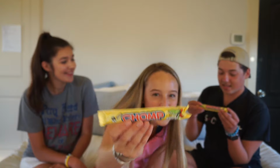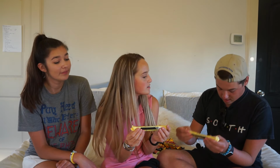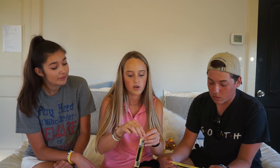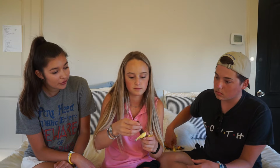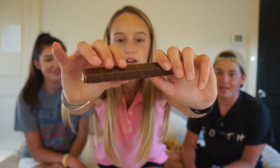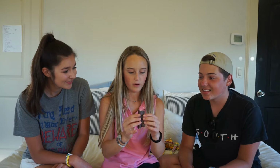This one is called Jump. This is what it looks like. It's a monster chew. Looks like it's going to be kind of like a Twix. That's what I'm thinking, because it says it has caramel. And it's covered in chocolate. It looks like a Tootsie Roll. No, it's legit caramel. Looks like a Twix. It actually kind of does look like a Tootsie Roll. And we're going to break it open for you. There's wafer. Twix. It's a Kit Kat mixed with Twix. Wafer biscuit and caramel coated with compound chocolate.